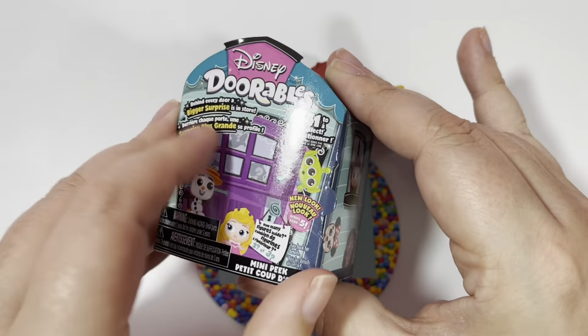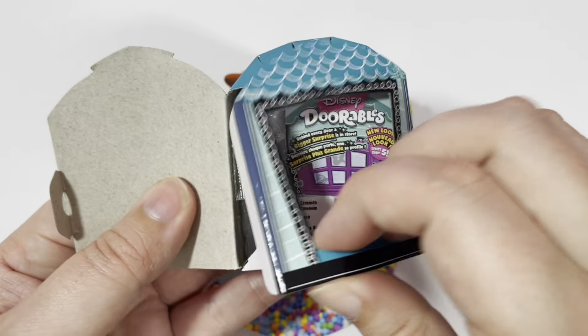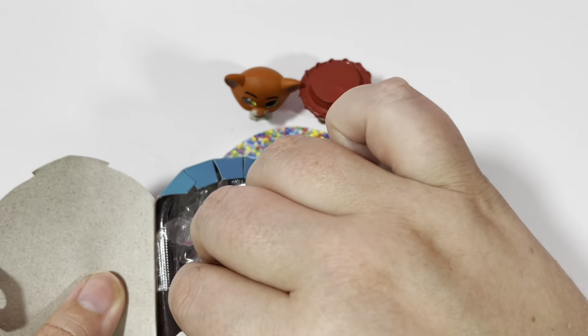Okay, so let's see what we have here. Let's see if we get the secret door. This one definitely doesn't weigh as much as the other one. So do we have it? No, we unfortunately do not have it, but let's see what little pieces we got.